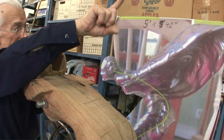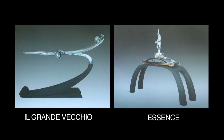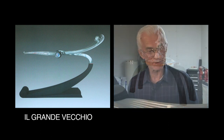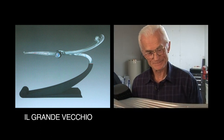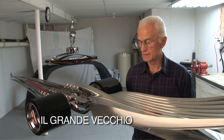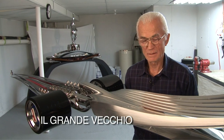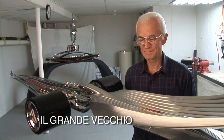Emily, a large-scale modern interpretation of the Flying Lady, continues Nikko's work with the materials, finish, and themes of automotive legends. I love to tell stories, but I have a limited vocabulary. So I tell the stories the only way I know how, through my sculpture. Enzo Ferrari.